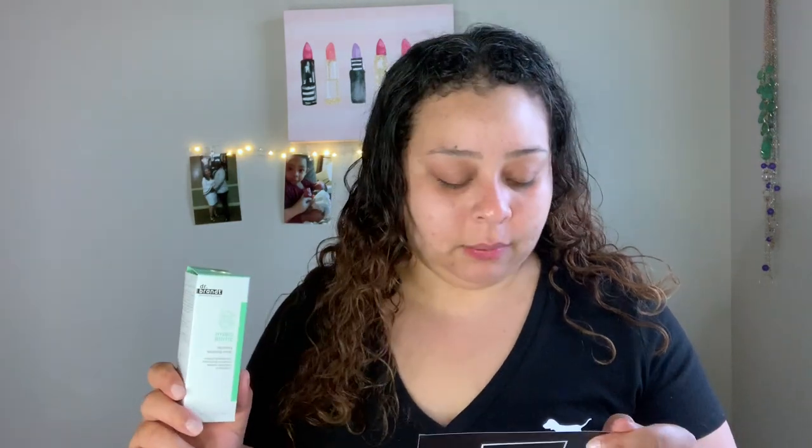A full size product. So this is 1.7 ounces. And like I said, it don't take a lot to moisturize your face. And the retail price of this is $52.